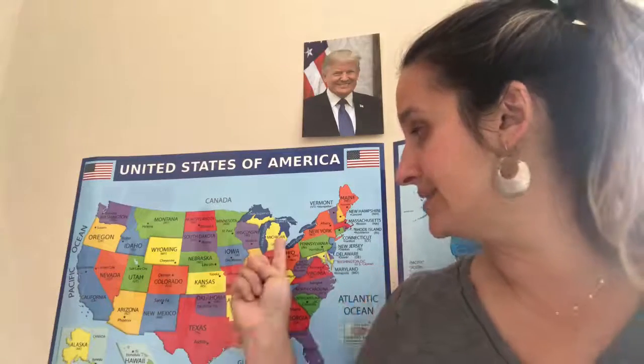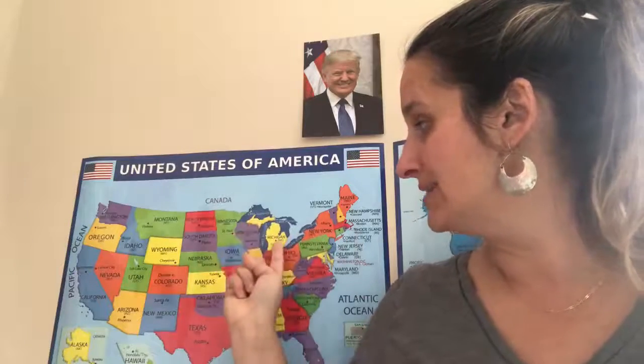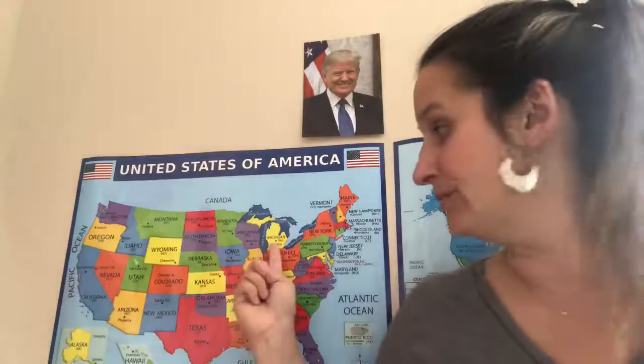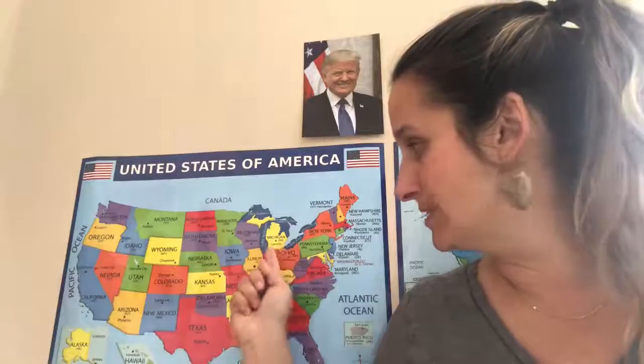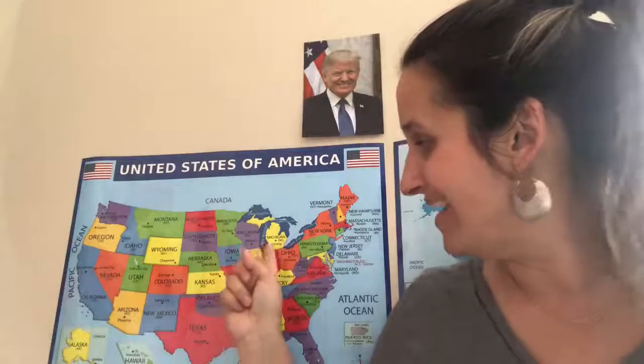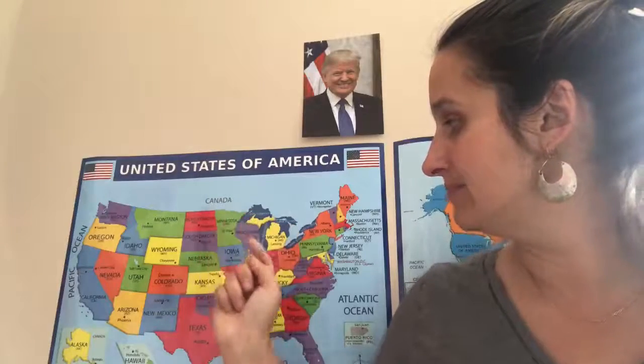Now, one more that I think is pretty cool is this yellow one right here, and it actually has a part up here too. This is called Michigan. Can you guys say Michigan? Michigan. And Michigan's cool to me because it looks like a mitten, like a hand. And it's also cool to me because it's with these really big lakes. Michigan touches a lot of the Great Lakes, and these lakes are so big.